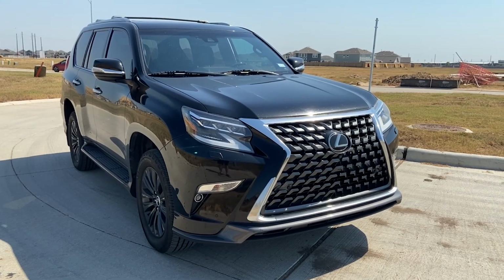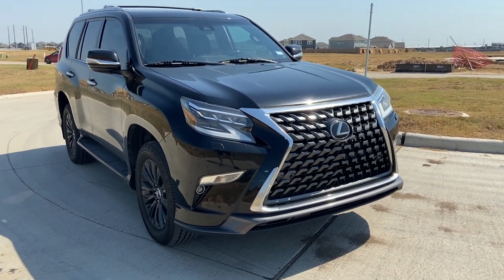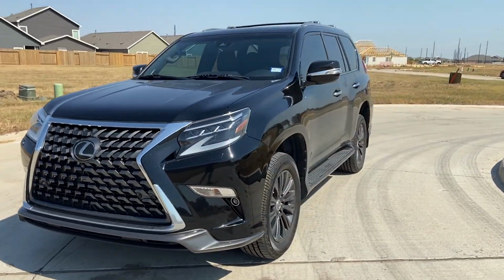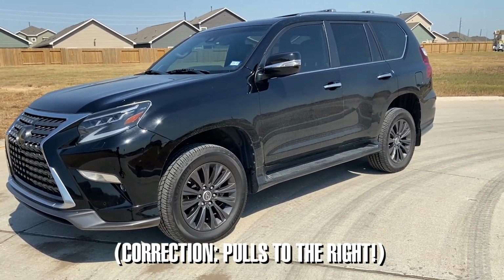So it's an amazing vehicle. Would I have purchased it knowing it had this problem? Yes, I would have, because it still drives great. Sometimes it drives completely, totally normal. Other times it pulls to the left a little bit, and I think that's because of the lean. So anyways, let's see what the dealer says.